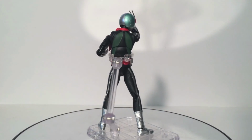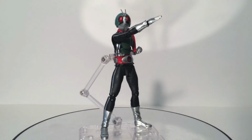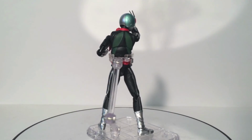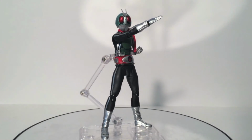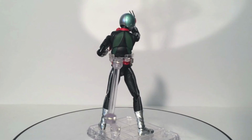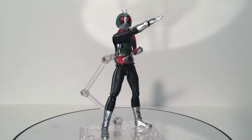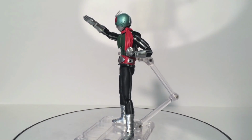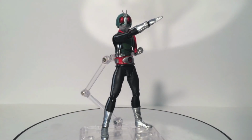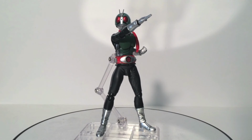Now, if you don't want to get the Shin version, the other two versions are relatively identical base mold-wise. They're just some slight head variations and paint differences. But I feel as this form has appeared the most, Shin Ichigo is the way to go when getting a Rider 1 Figuart. So I am perfectly happy with this figure, and I've had it for several years, and it is one of my favorite Figuarts of all time. Dare I say, one of my favorite action figures of all time. And it's a great way to kick off the Showa Rider legacy.